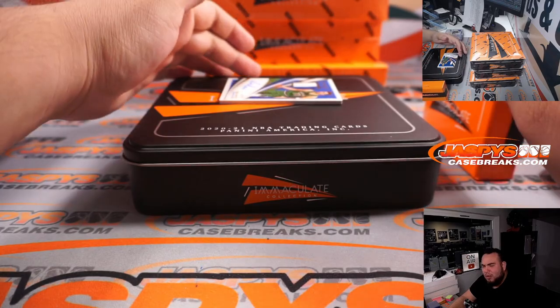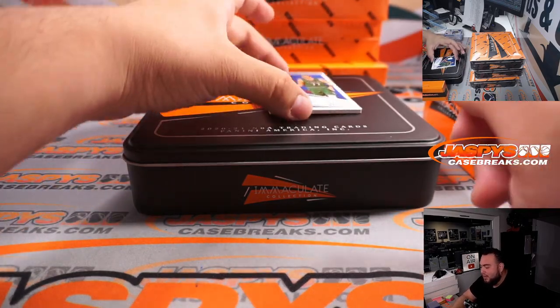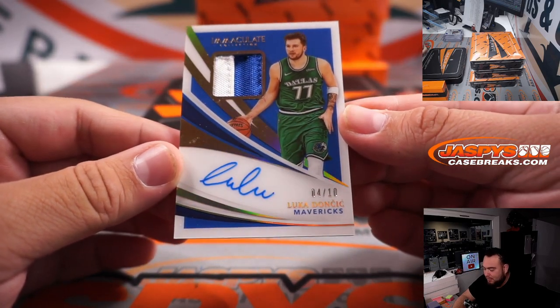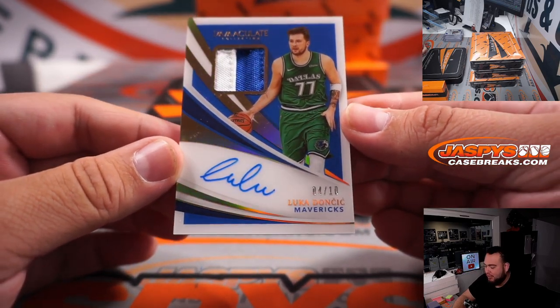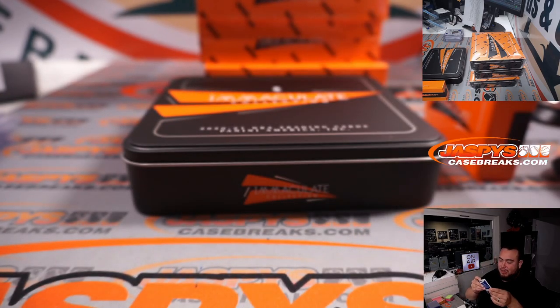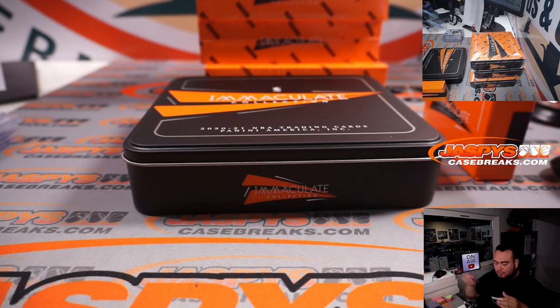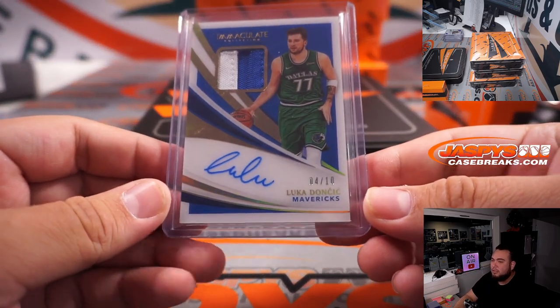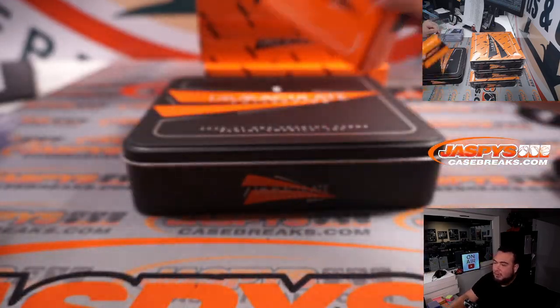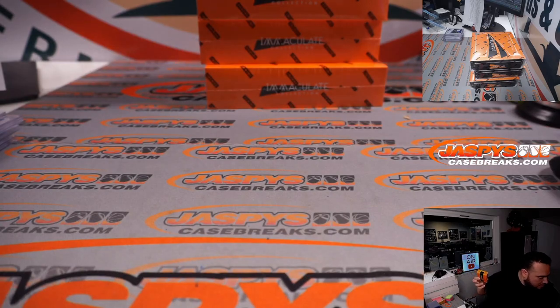And, ooh, wow. Speaking of Luka Doncic, how about a patch autograph 4/10 Lulu? That's 3 straight hits for the Dallas Mavericks. 4/10. Very nice. Little Lulu. Very, very nice. Great second box. More veteran heavy, but.